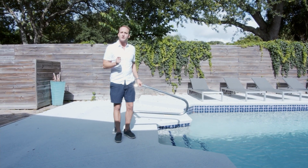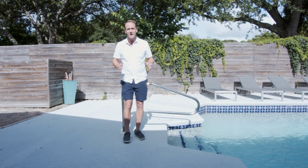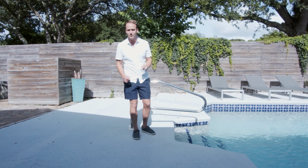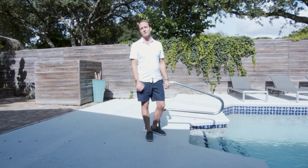This listing is courtesy of the DJ and Lindsay team, but contact the Newcomer Group because we want to get you through here, guys. This is a one-of-a-kind opportunity to be in St. Augustine Beach proper. Do nothing. Bring your furniture in and start living that island life you've been dreaming of.